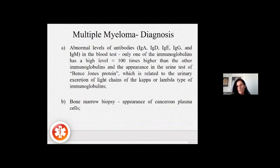Regarding the diagnosis of this disease, in persons who are suffering from multiple myeloma, from laboratory tests you can see abnormal levels of antibodies like IgA, IgD, IgE, IgG, and IgM in the blood test. And also the appearance in the urine test of Bence-Jones protein, which is related to the urinary excretion of light chains of the kappa or lambda type of immunoglobulins. Also, from the bone marrow biopsy, you can see the appearance of cancerous plasma cells.